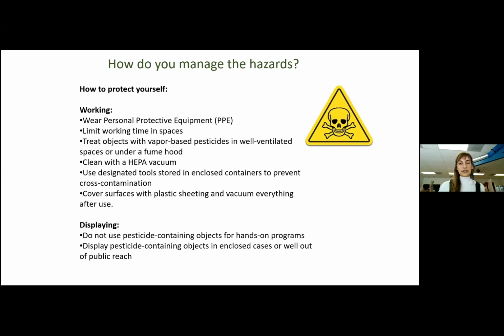And to protect yourself, like I'm saying, wear your PPE, limit the working time in those spaces. This is mostly for vapor-based. I've worked in collections, not taxidermy. It was a collection of Native American objects, a lot of organic things. And I was doing a condition survey, we would only work for 2 hours every day, because being in that space for more than 2 hours in the past had caused headaches for different collection staff.